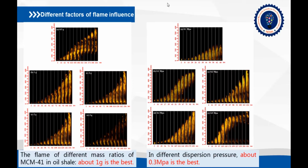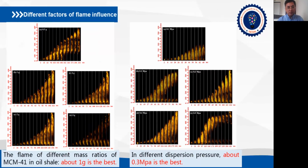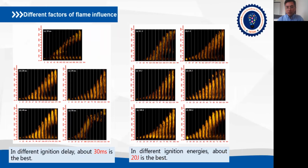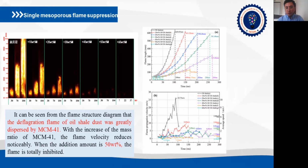For different ignition delays, about 30 milliseconds is the best. For different ignition energies, about 20 joules are the best. It can be seen from the flame structure diagram that the deflagration flame of oil shale dust was greatly dispersed by MCM-41.